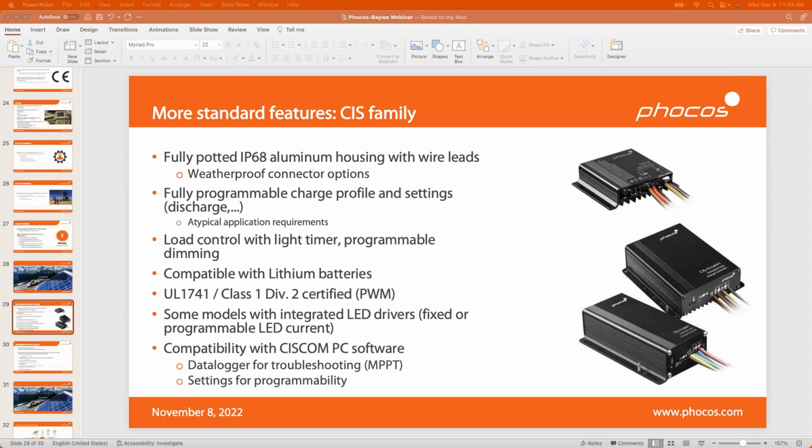The CIS family, because of its programming capability, is compatible with lithium batteries, so you can disable the temperature compensation of the voltage set points, etc. And that compatibility comes with Syscom, as I said, which is a PC software that allows you to change those settings. The PWM controllers within the CIS family are also UL 1741 and Class 1 DIV2 certified, just like the EcoMT, in addition to all the CE standards I mentioned earlier. The MPPT SKU of the CIS family comes with a data logger for troubleshooting.